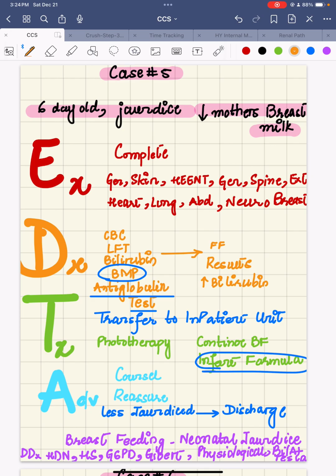The differential diagnoses include hemolytic disease of the newborn due to ABO or RH incompatibility, hereditary spherocytosis, G6PD deficiency, Gilbert syndrome, or physiological jaundice, or biliary atresia, which will specifically have conjugated hyperbilirubinemia.